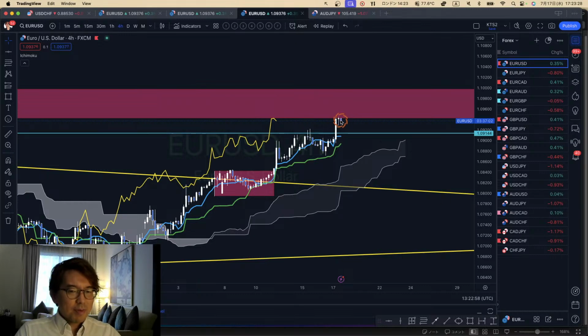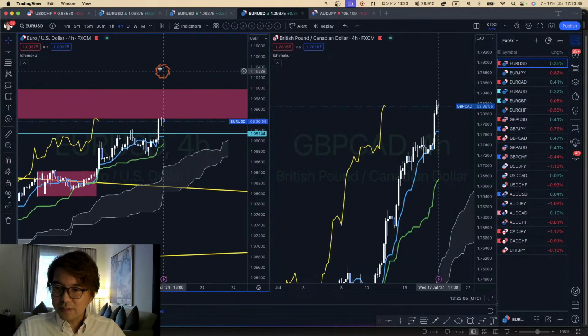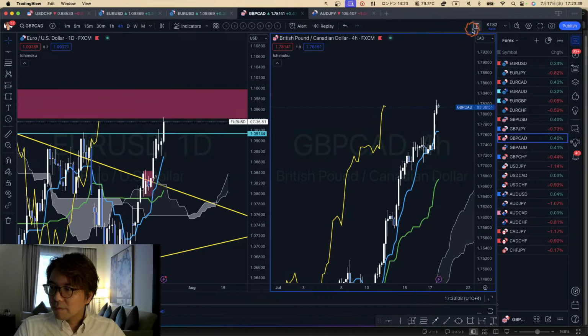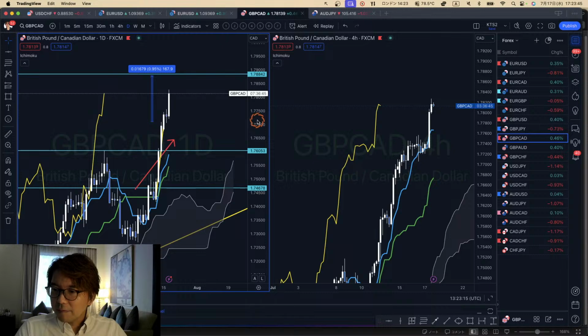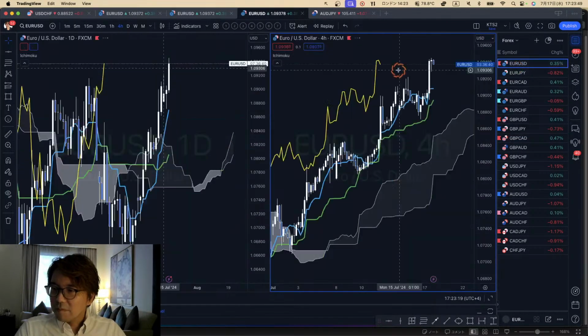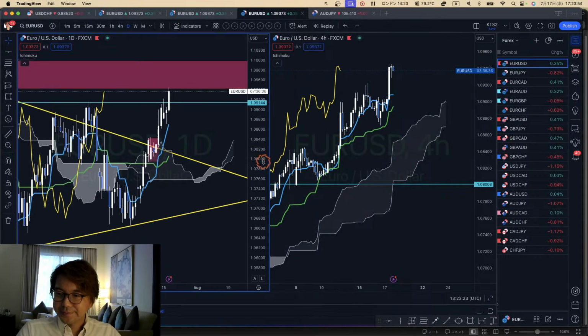So in this case, which market to follow would be another question. Let me just put the window into 2. On the left, I put the daily time frame. And on the right, hold on, let me synchronize the symbols. Okay, so on the left, I put the daily time frame, and on the right, I put the 4-hour time frame. Same EURUSD pair. And which one to follow?